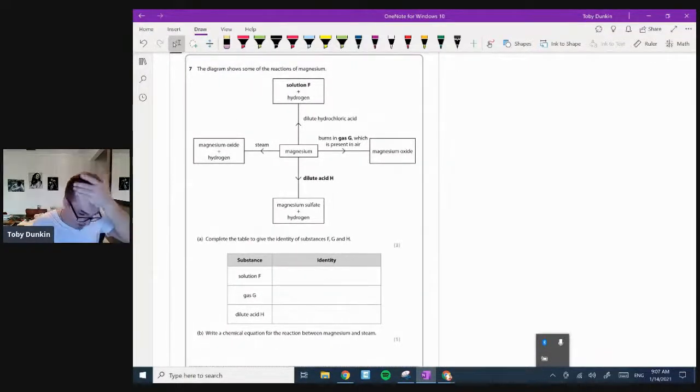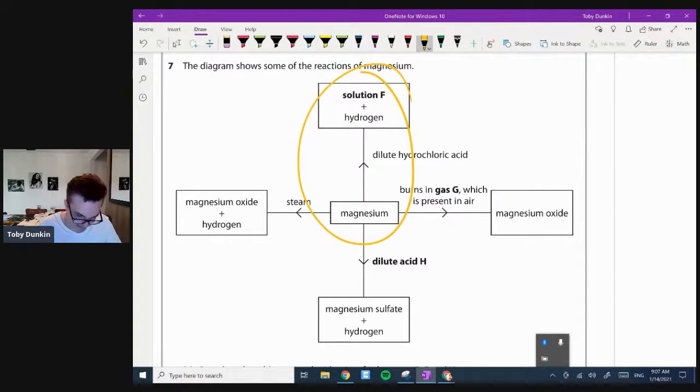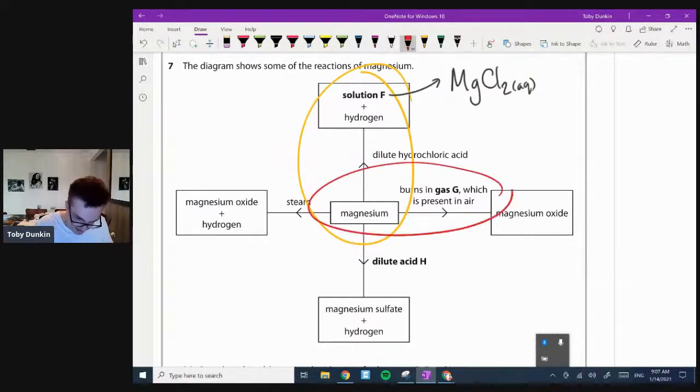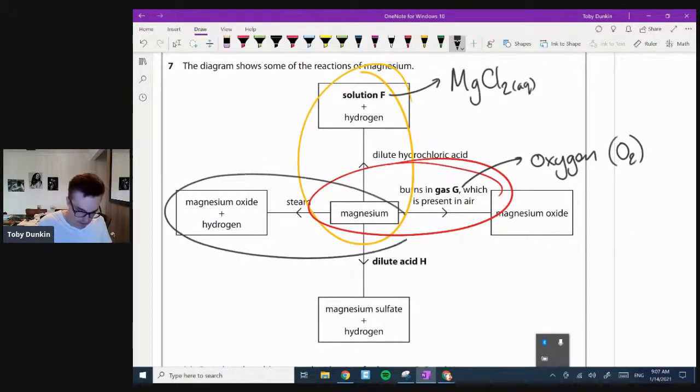Okay, complete the table and give the identities of certain substances. I love these ones. Right, so first stage, let's color code this. So magnesium and hydrochloric acid to make hydrogen. So F is going to be magnesium chloride, MgCl2. That'll be aqueous, by the way, in that reaction. The next one is they're going to burn this in air to form magnesium oxide. Gas G, of course, is going to be oxygen. Name oxygen, formula O2, of course. Any element ending in gen or ene is in a pair. Don't forget.